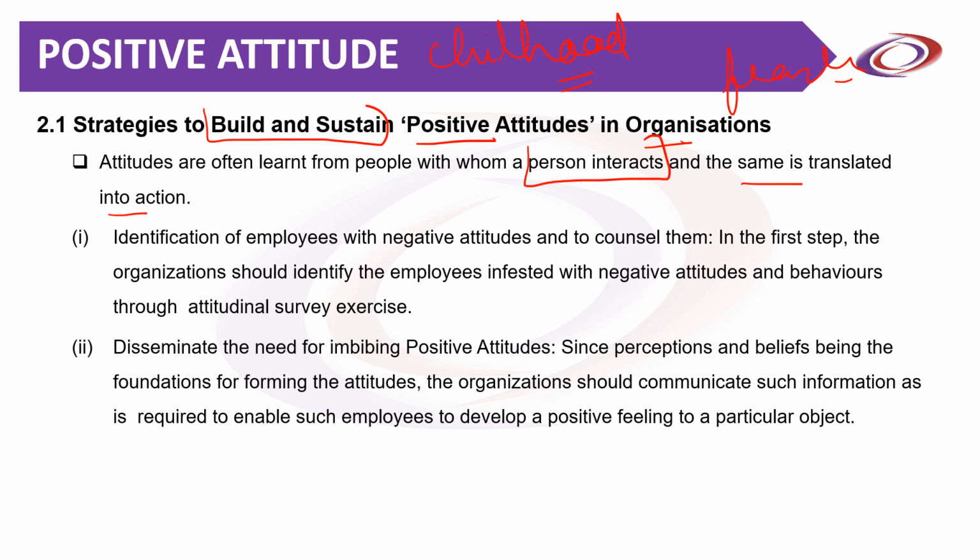Some of the strategies that the managers can use: first, identification of employees with negative attitudes and to counsel them. This is the first step. The organization should identify the employees that have negative attitudes and behaviors through attitudinal survey exercises. These surveys will bring into focus the individuals who have negative attitudes that can affect the atmosphere of the organization. The next step would be conducting counseling sessions and workshops that would help them redesign their attitudes, that is, to educate and impress upon them the need to change such attitudes that lead to low performance. So this is the first strategy.